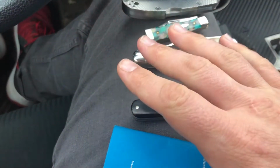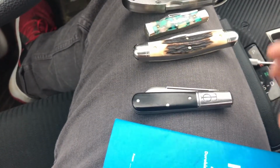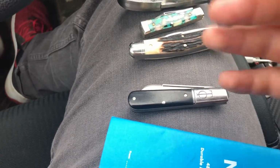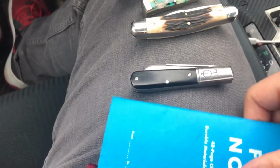I had one. It was a little too small for my hand. I bought one. It's also small. I have really big wide hands, or not really big, but just wide. I bought one. It's a small knife, but I think the handle will be more comfortable. So I'm looking forward to that. I'll definitely make videos on it.